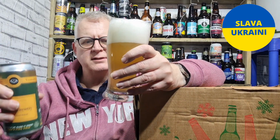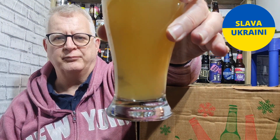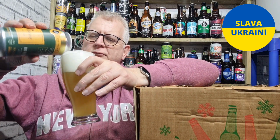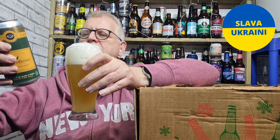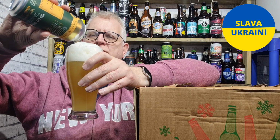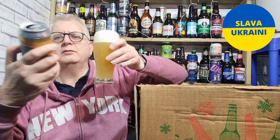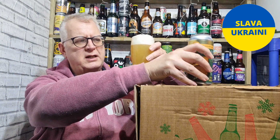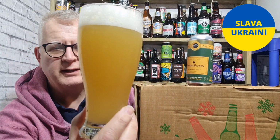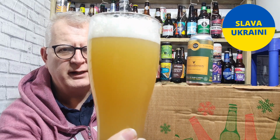That seems to be wanting to come out a different colour. Bit of light sediment, which is fine. There's some beautiful carbonation happening in there. It looks like there's just a little bit of sediment in the bottom, which has brought that out to a slightly different colour. That looks beautiful. So that has poured orange. It's hazy, it's orange, with a really nice head on that.